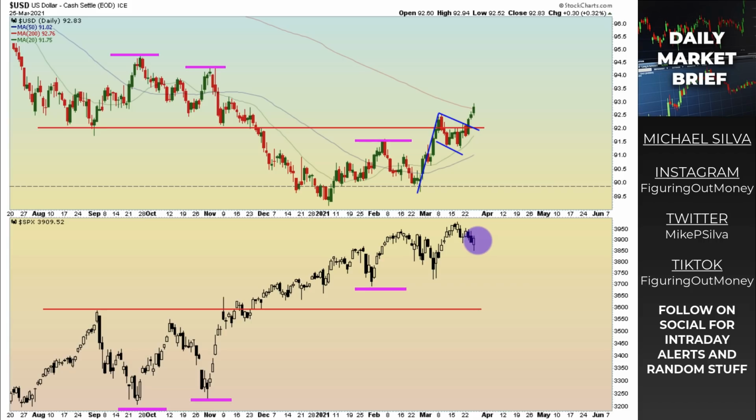So that's also a little weird for me. Typically, we get these inverse correlations. You can see a low, a lower low, a lower low, and then you see a high, a higher high in the S&P 500. So, what's taking place here?